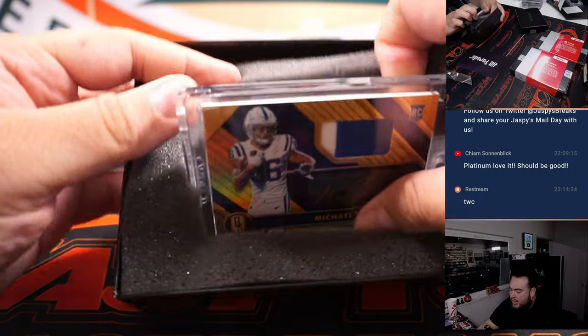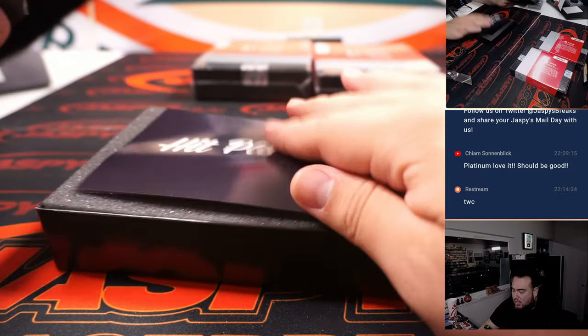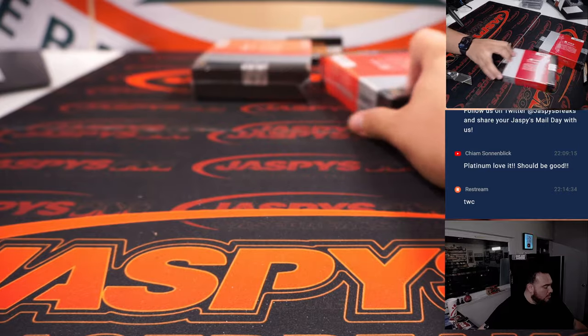We got a Michael Pittman Jr. two-color patch and autograph to 49 from Gold Standard. Indianapolis Colts. Cam, there you go, man. On the board.